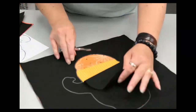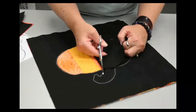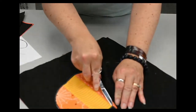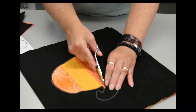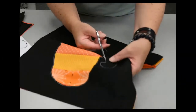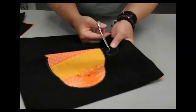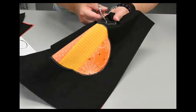And you want to be super sure that your point gets underneath, especially as you get to the intersections here. Like, so here I was cutting and it's right on that seam. Okay, it's right on that seam here. So I want to make sure that the tip here doesn't get stuck.